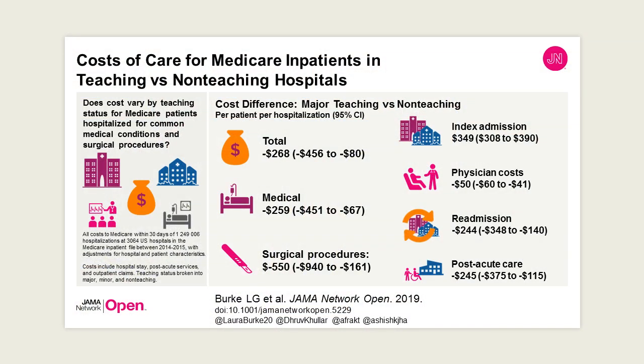Okay. Yeah, and I found it really interesting. So this was basically data from the Medicare file from 2015 through 2016, pretty much. And what was really fascinating to me was how the inpatient costs were slightly higher at the index admission, so the hospital costs were higher, but then basically there was a difference in the post-acute care, the post-discharge costs. So tell us about that.